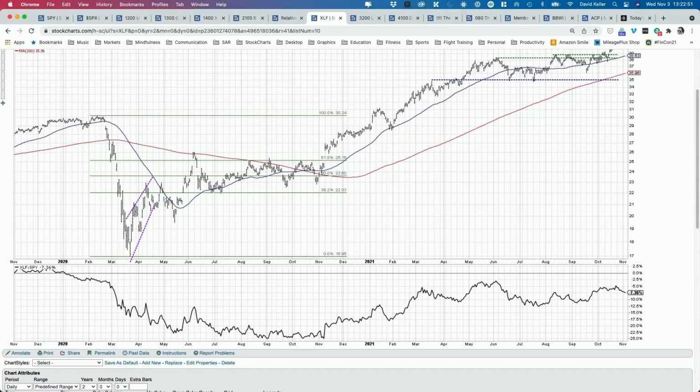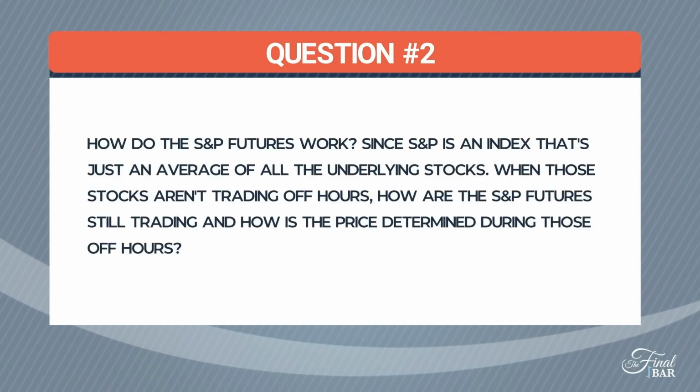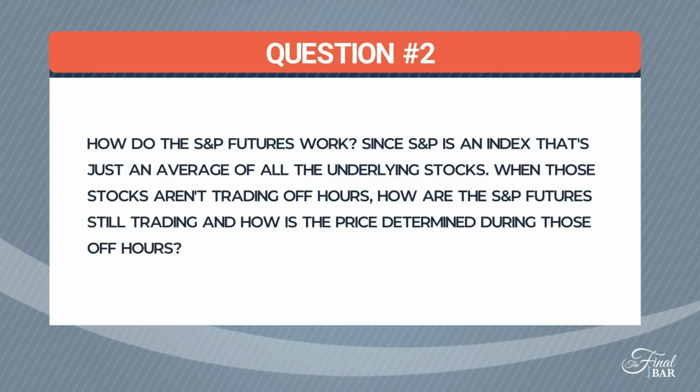Next question: how do the S&P futures work? Since the S&P is an index, that's just an average of all the underlying stocks. When those stocks aren't trading off hours, how are the S&P futures still trading, and how is the price determined during those off hours?